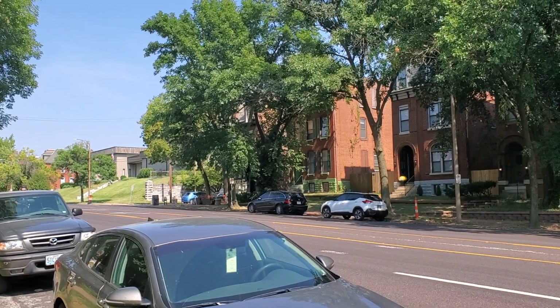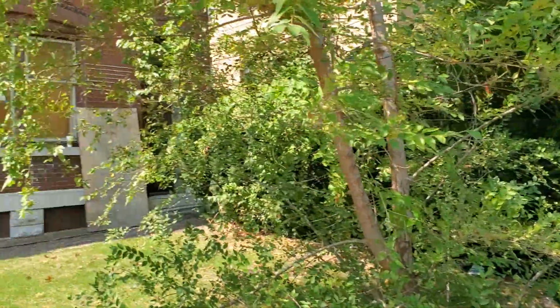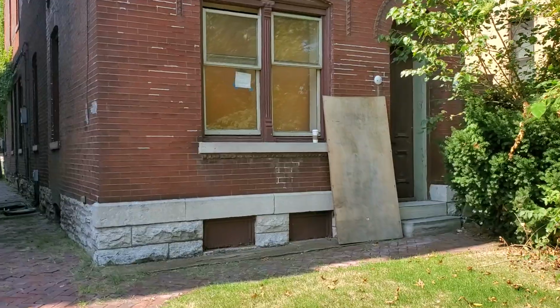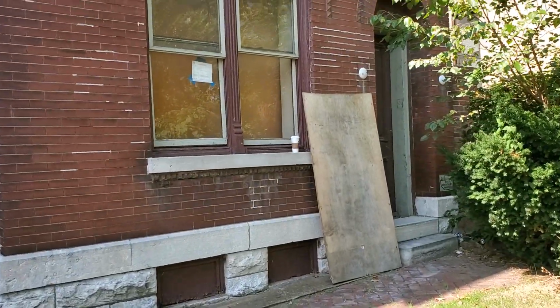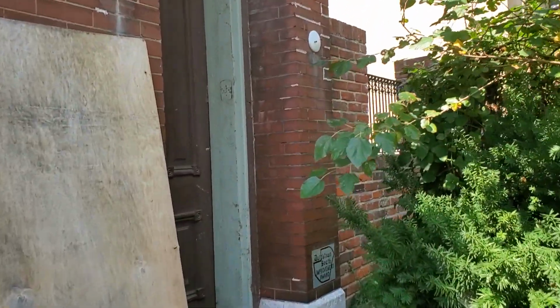Right up there behind us is Sump Coffee. Really great place. Get a cup of coffee. Probably the best and most expensive and slowest cup of coffee you'll get in St. Louis.